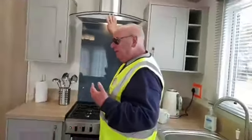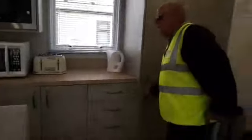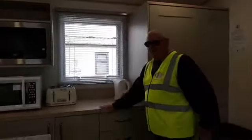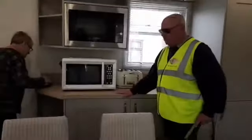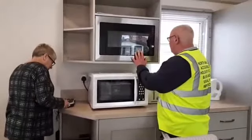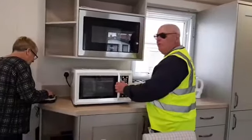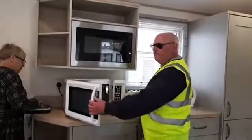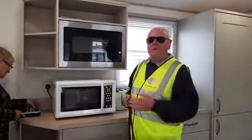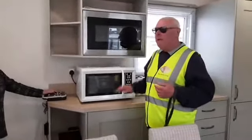Then we come across and we've got the fridge, and underneath the freezer. We've got further work surfaces here, which is absolutely superb. And once again, we've left in the microwave for additional cooking purposes, but we've also got the talking microwave, which once again people can use to prepare and cook a meal independently.